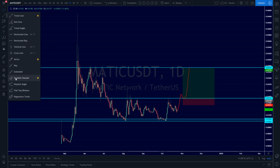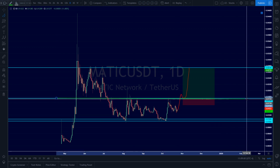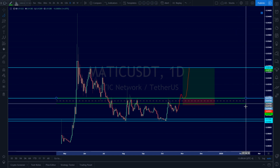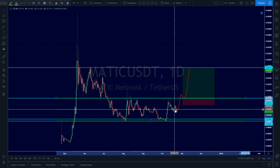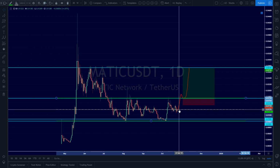And actually what I can do is use a parallel channel to show this. So going from here all the way out here and then working our way down, we're basically at equilibrium right now based on the zone that I have outlined. So we're sitting here at the equilibrium. So, at a minimum, we need to be above the equilibrium, which we're not. We're sitting right there at that resistance right now.